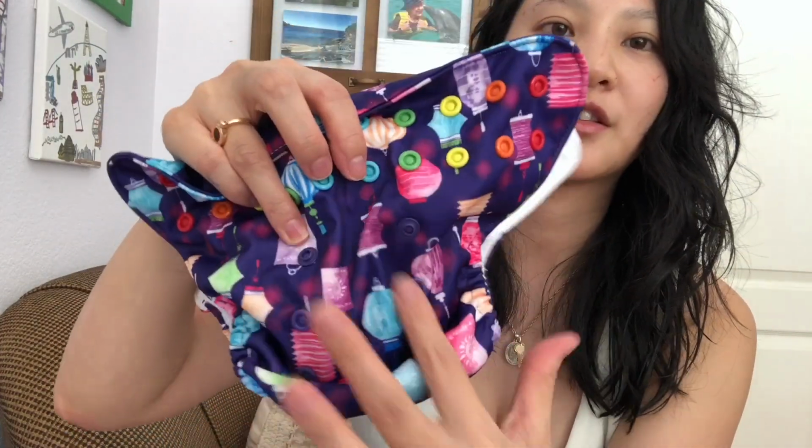snap, and this is for the waist. I like this one because it's got the rainbow colors to help you see. And then you also have the snaps to size up and down. These are the rise settings. So different diapers might vary. This one's got 4 levels up and down. This one's got 1, 2, 3, 4, 5 across on each side.